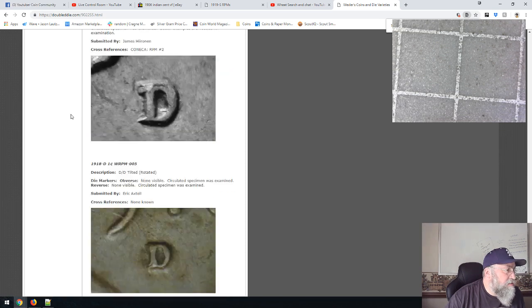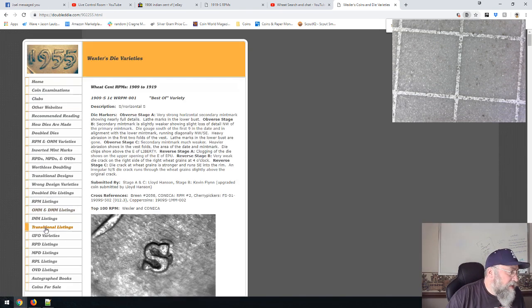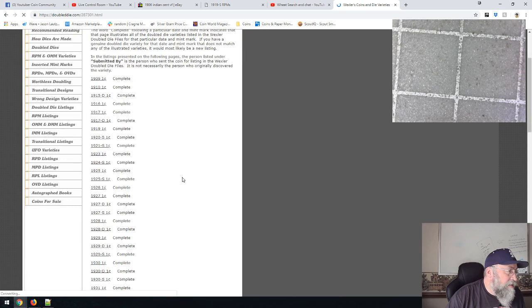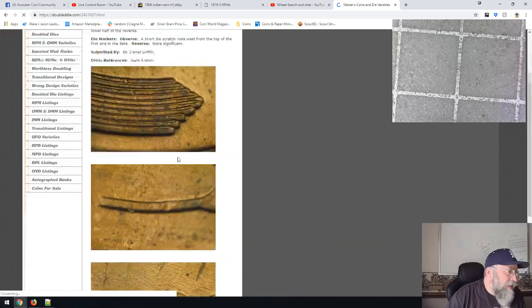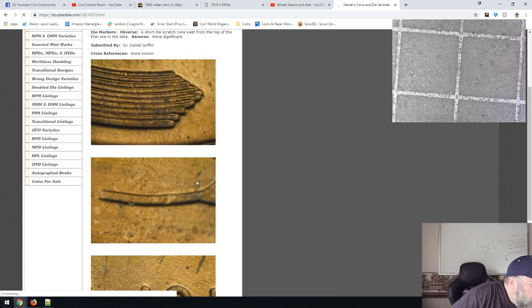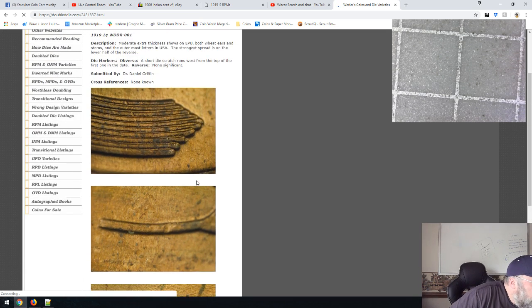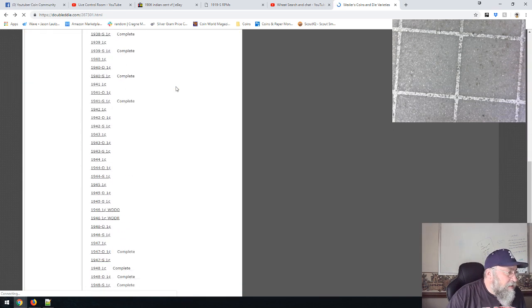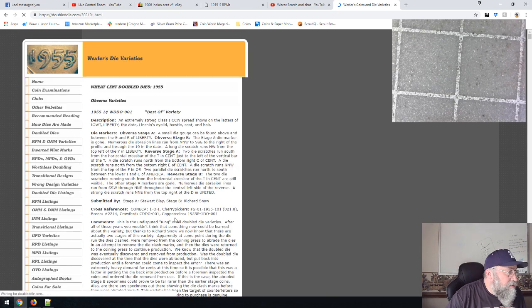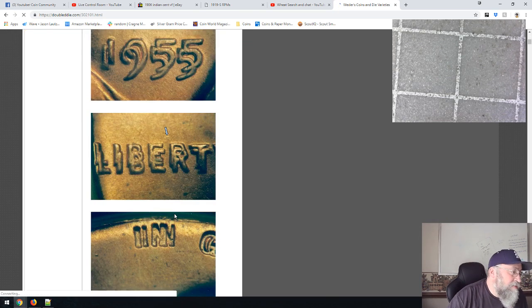The Wexler site also has other stuff like double die listings. So you can look at wheat cent double dies, and let's just pick one here, 1919. And again, there's some really low, like this. I'm not even sure where the doubling is. Looks like just some extra thickness. But obviously, you can also look at some of the more dramatic ones. Obviously 55.